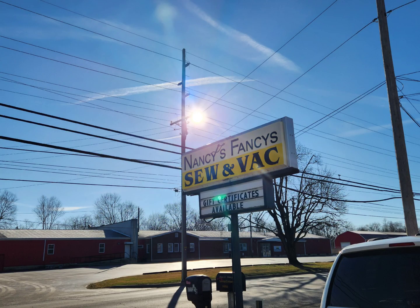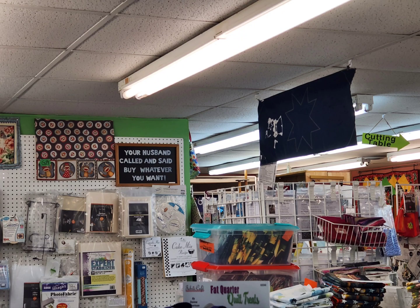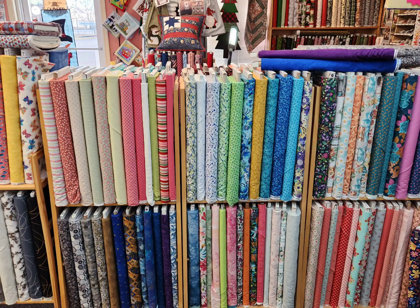So, our first stop was to Nancy's Fancy Sewing Corner. So at Nancy's Fancy Sewing Corner, we bought our passports, and the shop hop was 7 quilt shops. We were going to hit all of them, and we did hit all 7 yesterday. But with that passport, the passports cost us $11. We got a free pattern, and at each shop, we got a 20% off one item.